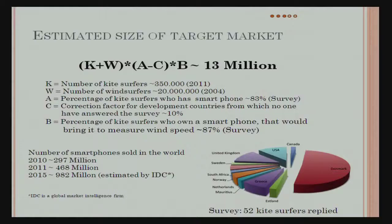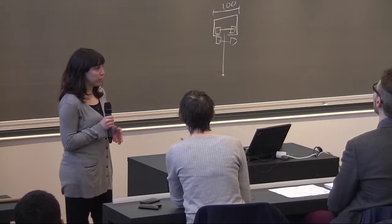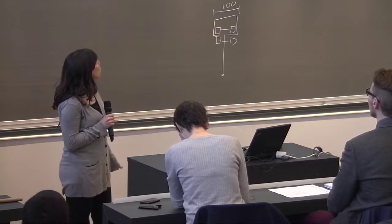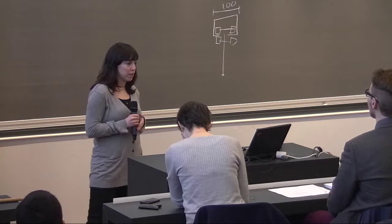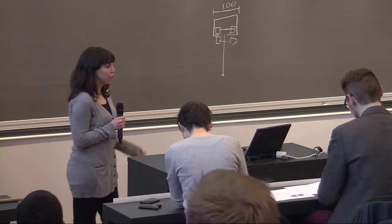In the next slide, we have gathered the main focus areas of our business plan, starting with our position in the market, what is new about our product, and why we have a competitive advantage. We are also looking into the relevant industry factors, like competitors or possible partners, and the activities that we have to perform in order to promote and advertise our product. We are also interested in further expansion in the future. And we also have to take into consideration the resources and the cost of performing all those activities.